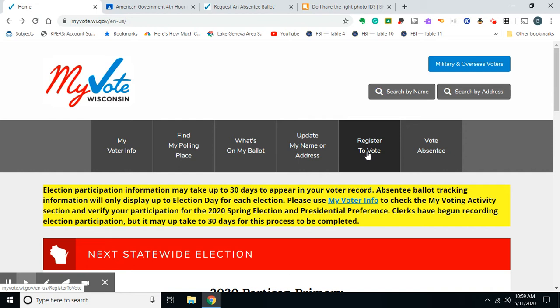In order to do that, though, you have to know where your polling place is. Polling place is where you physically go to fill out your ballot. So to do that, you would click on My Polling Place. It'll ask you for your name and your address, and then it'll tell you where you can go and cast your vote. So for me, I would click on that, type in Brian Kaplan, type in my Mukwonago address, and it would say, okay, you cast your ballot. Your polling place is the Mukwonago Town Hall. It'll tell me the early voting hours and the hours that the polls are open on election night.